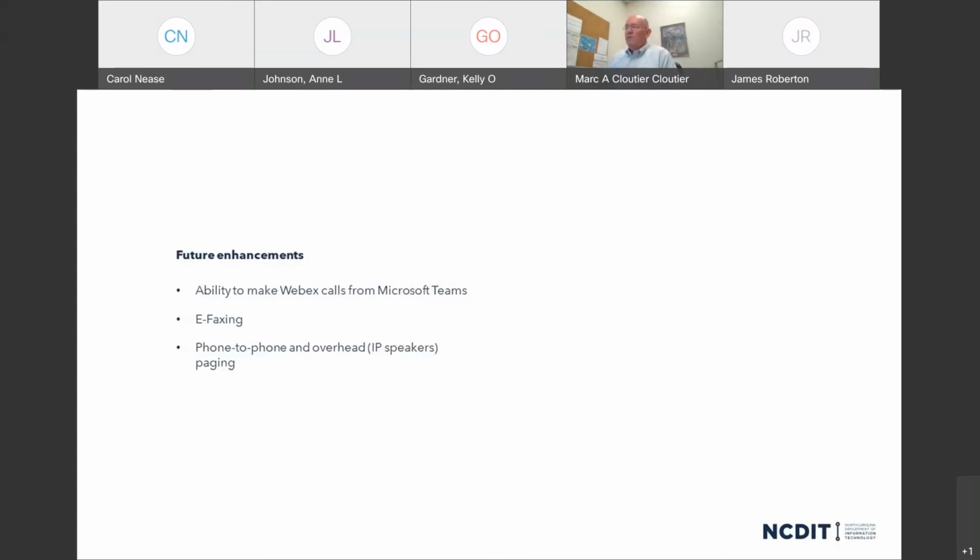We are also rolling out a phone-to-phone and overhead paging solution. Currently, a significant number of customers have legacy overhead paging systems where you'll dial a number and it will page the building or page a certain zone. We're testing a new offering with the Agricultural Science Center that's being built, where we will offer the service to them, and they will be able to page to groups of telephones, groups of IP speakers. They've got a pretty complicated zoning process, and we're just beginning the installation at ASC this week.